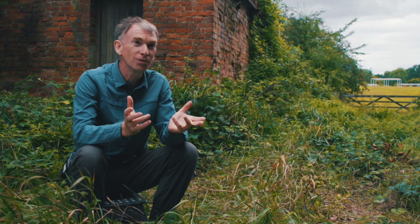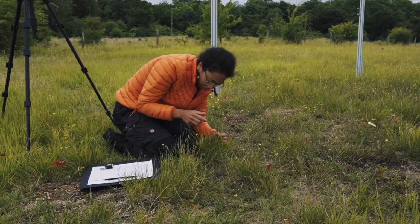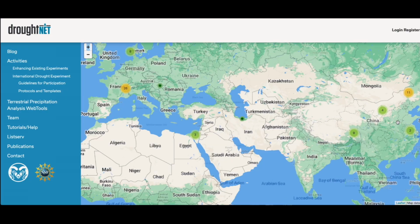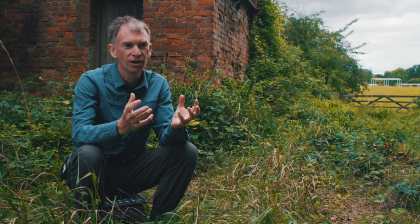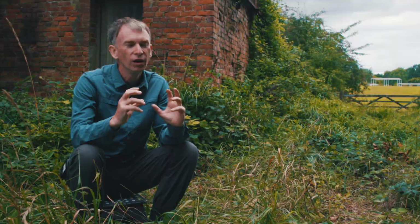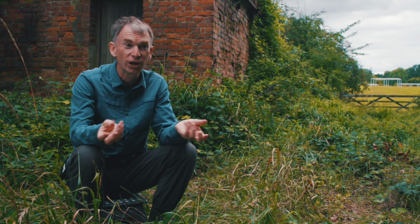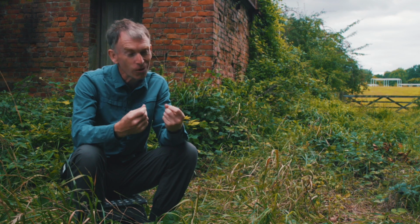Actually, for me, I think the most interesting results will be not just what we see here at this one site in Oxford, but will really come from combining all the data together into the global database, because then we'll really be able to build up a global picture of the impacts of drought. And then by piecing those all together, we should really be able to get a bigger picture of how rainfall controls ecosystems, how diverse they are and how they function. So it's really that big picture by combining all the data together that I think will be the most interesting result. But it's going to take a while to get there.